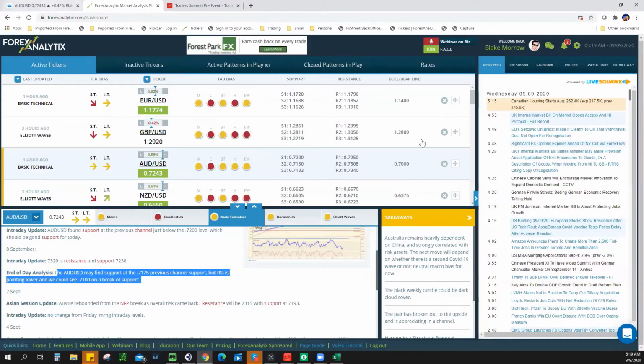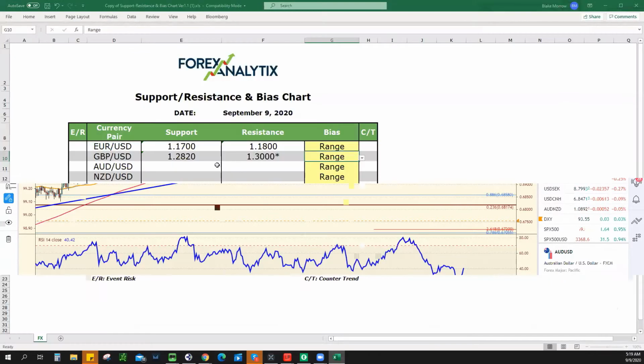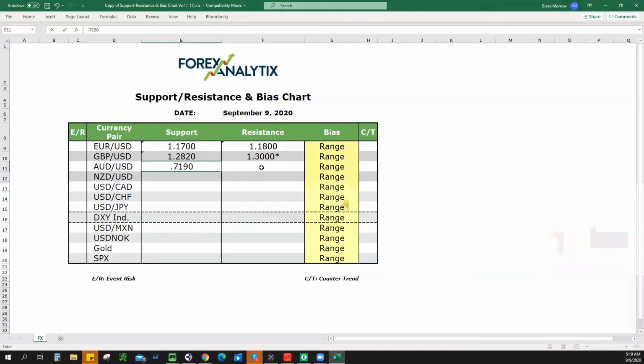And this is an upsloping trend line, so that's why we stopped short of it. But you can see that is pretty significant today. So I'm going to say that 72 cents, or 71.90, I'm going to get specific, is support. Resistance now, any move back up towards 73 should offer resistance.